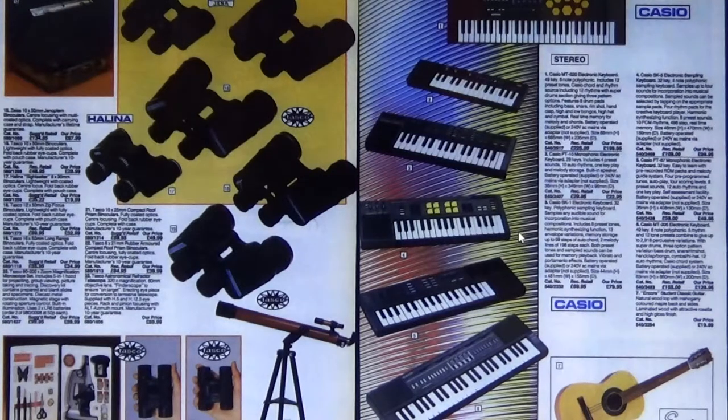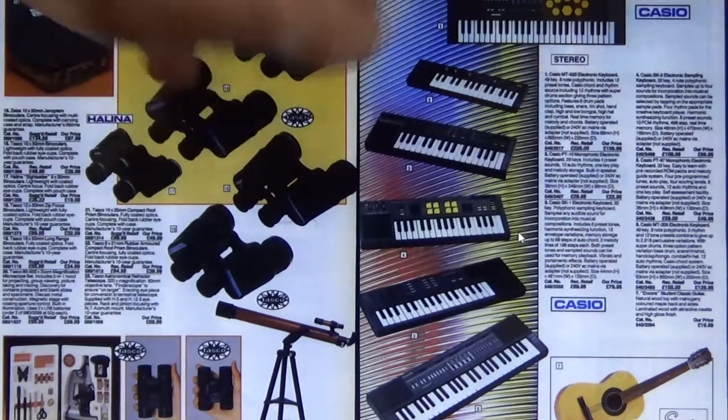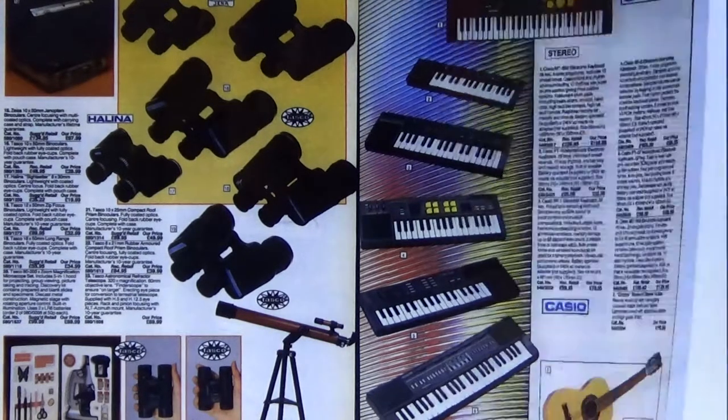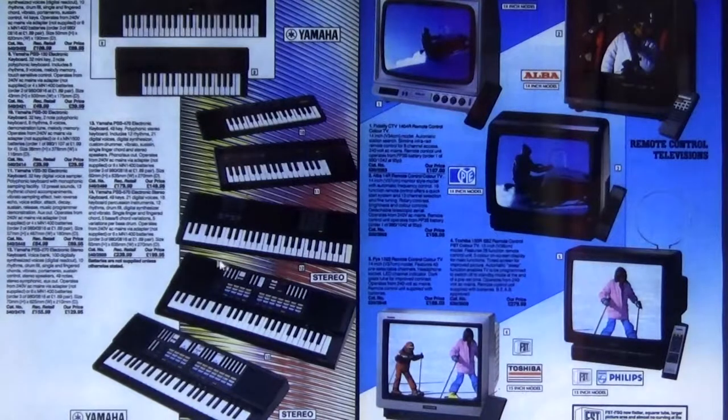Remember that record that came out in 1983, I think it was, called Da Da Da, by Trio. They used those, a Casio keyboard was actually used on that record. Yamaha keyboards here.